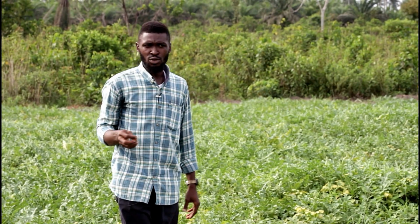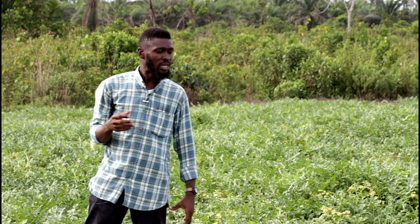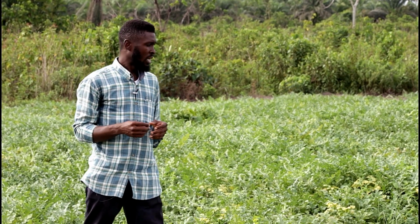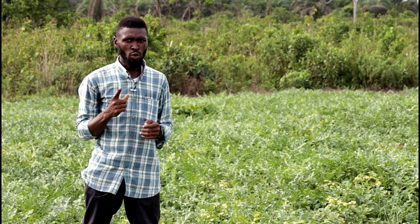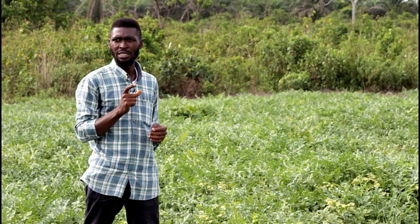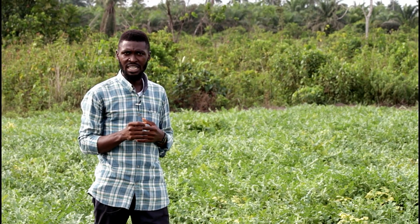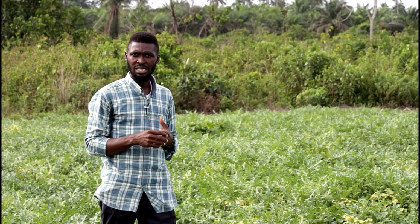What do you need to know about watermelon? First of all, you need to understand that watermelon is just a 3-month crop, and most times shorter depending on the cultivar. And again, you need to understand that watermelon can be grown all year round if you understand the weather and climate of your area. Here now, for example, we planted it about 60-something days ago. And in the next 10-15 days, we should be harvesting.